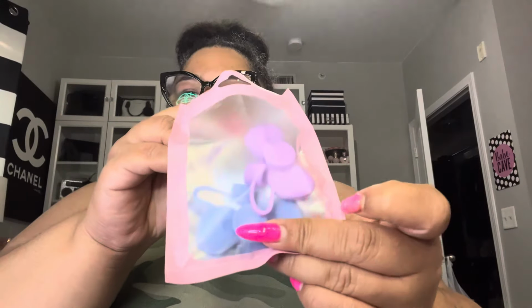I'm trying to get it open so I can let y'all see at least one. Really cute. Look at that. Seems to be great quality. Silicone. Super cute. And I even tried it on the Starbucks cup. It does fit the Starbucks cup. So, got this really, really light baby pink, this purple, and this blue color. I got those from Amazon. Really, really cheap. I think they were like $4.